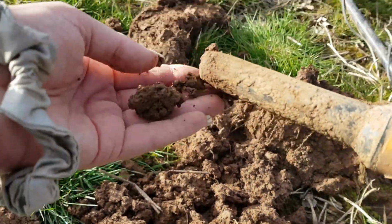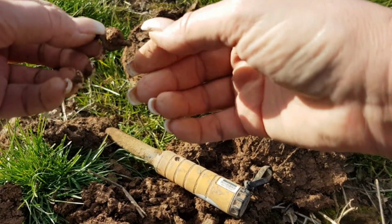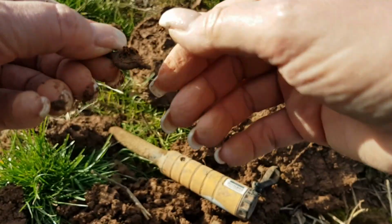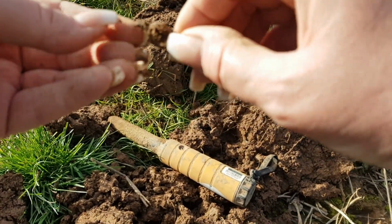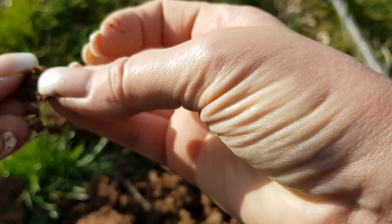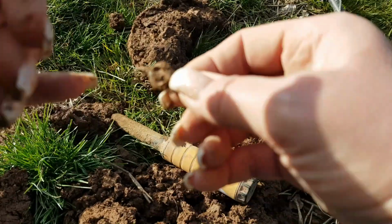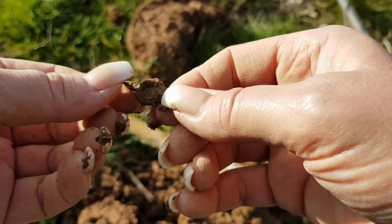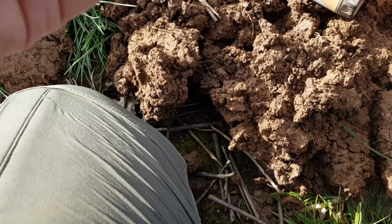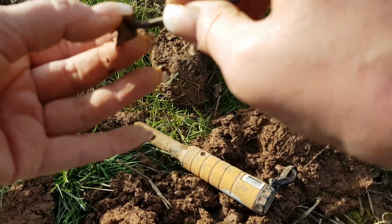My hand. Oh, it's a tiny little... Oh, I think it's a watch winder. Yay! It is, isn't it? I think the remains of a watch winder. Anyway, let's get that. Can't see if I'm in the shot there. Get that soil poked through. I need something to poke it through with, I think. There we go.